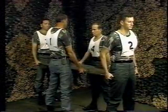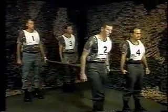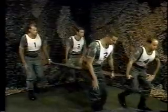Demonstration team. 4-person carry. Move. Got it. Lower litter. Recover.